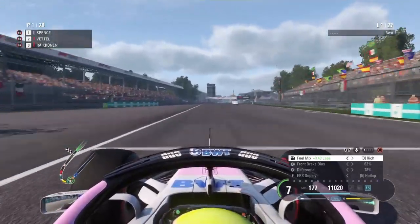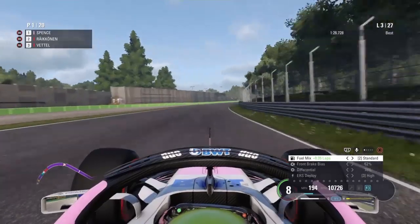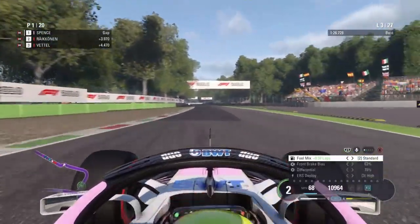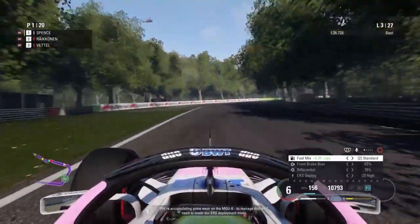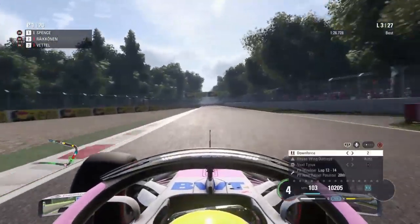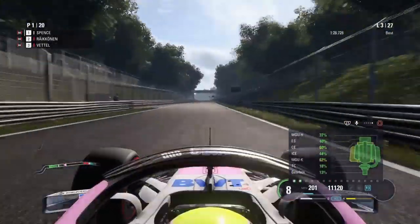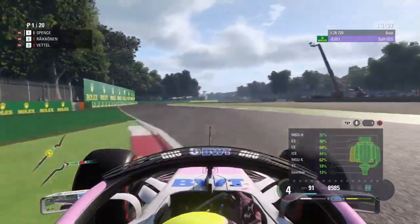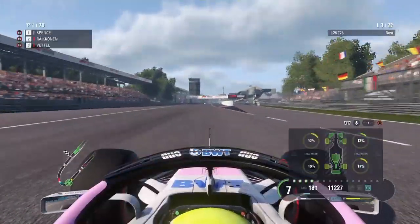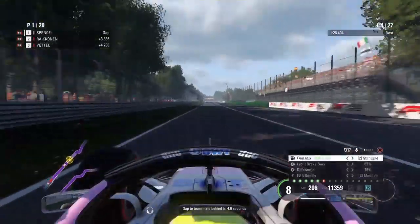Alright, well done off the line, we're in a good position. We're accumulating some wear on the MGUK. To manage this, we'll need to lower our ERS deployment mode. That was the fastest lap of the race. Keep this up. Gap to teammate behind is 4.6 seconds.